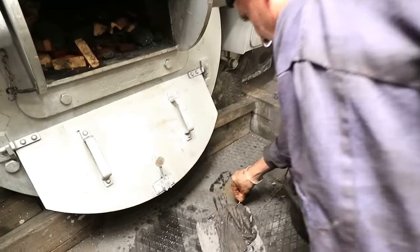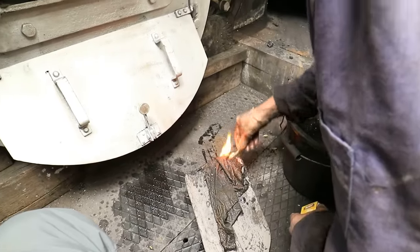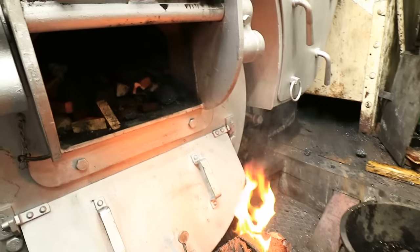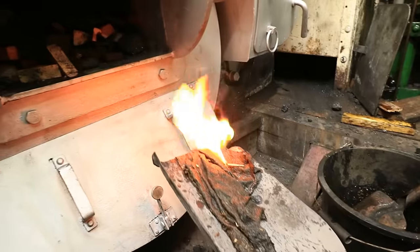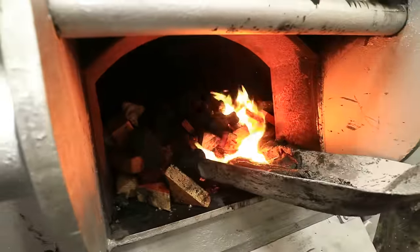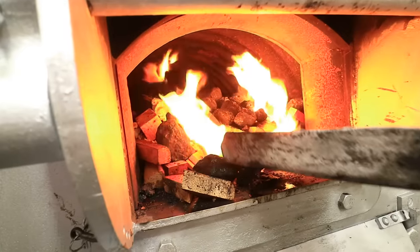Right, light the rag. There we go. Get it burning a bit. You often find the draft pulls the thing so into the draft already because the boiler's hot. There we go.